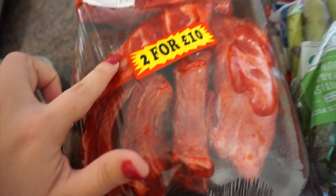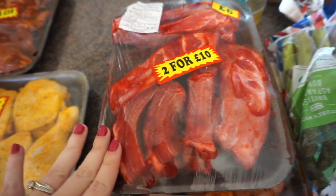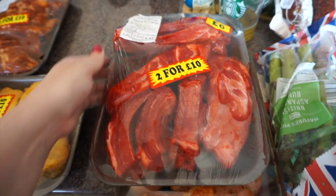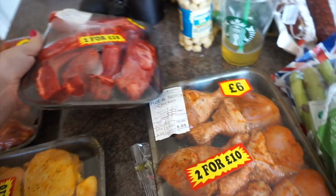Now you have to be careful whenever you get meat that is pre-seasoned or already has something on it, especially if it's sweet or Chinese style, because lots of the time they use sugar in the marinade. So this is mostly just for him.